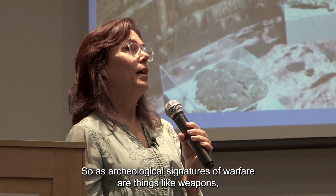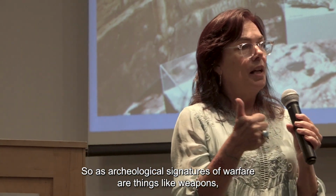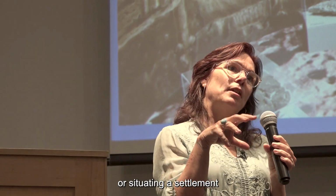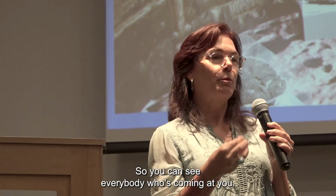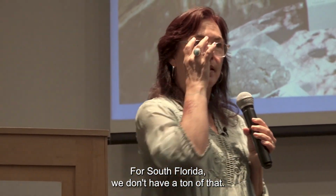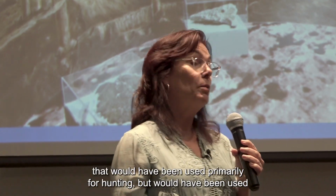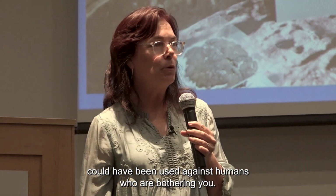Sure. So, archaeological signatures of warfare are things like weapons, things like defensive moats or barricades, or situating a settlement on an island or on the top of a hill so you can see everybody who's coming at you. For South Florida, we don't have a ton of that. We have your normal spear points, arrow points, things that would have been used primarily for hunting, but could have been used against humans who were bothering you.